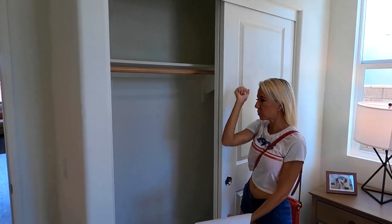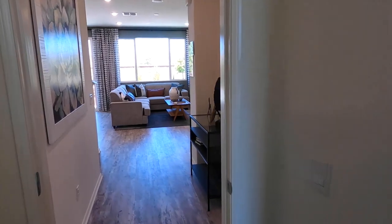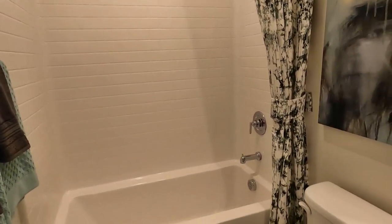Ah, a closet. Ooh, a spider. Full bath. That's nice.